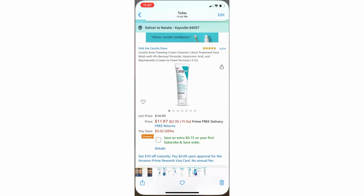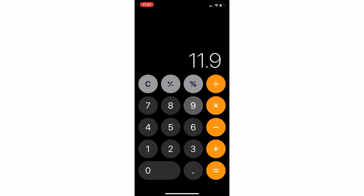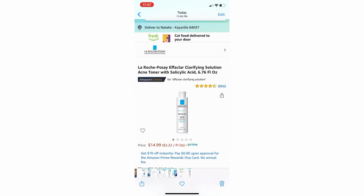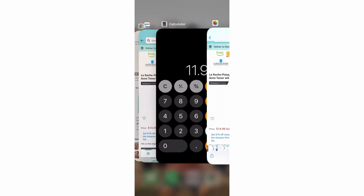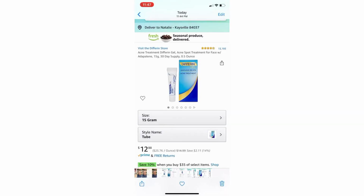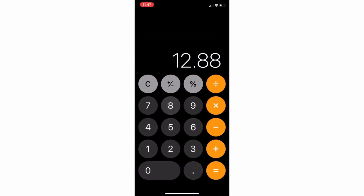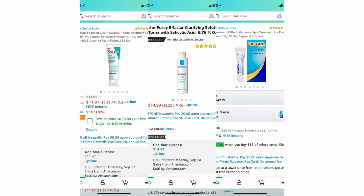Okay, so let's see how much it would cost to make our own regimen similar to Rodan and Fields or Proactiv. With this CeraVe benzoyl peroxide face wash for $11.97, La Roche-Posay salicylic acid glycolic acid toner for $14.99, and Differin Gel as your retinoid for $12.88. Comes to a grand total of $39.84. So there you have it.